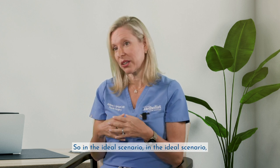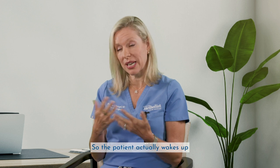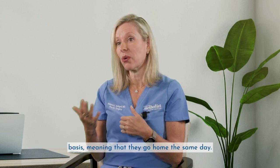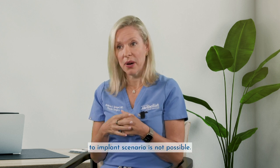In the ideal scenario, we would have the mastectomy performed, and then immediately we have the implant placed in the post-mastectomy pocket. So the patient actually wakes up with the reconstruction, and currently our patients are on an outpatient basis, meaning that they go home the same day. In some cases, that immediate implant scenario is not possible.